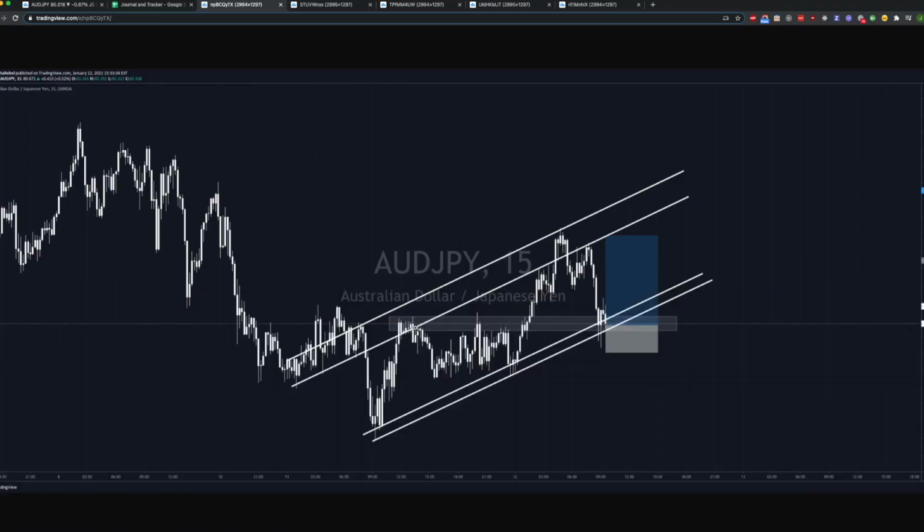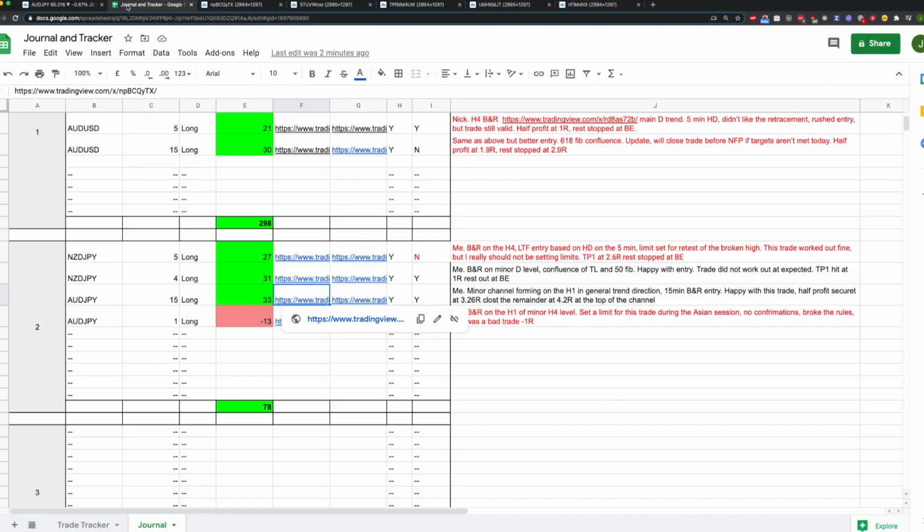Cool. So I entered on this level here. It's a minor 1-hour level in a kind of 1-hour channel that I saw was forming. So I took an entry here, which is nice. I really do like entries onto a touch of trend line. So that's one of my favorite setups, and I really did like this entry. And then this was the trade at time of closing.